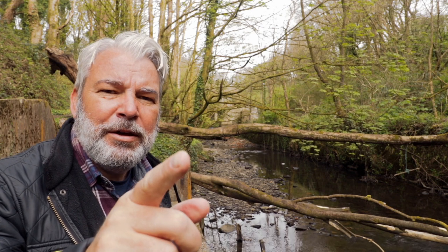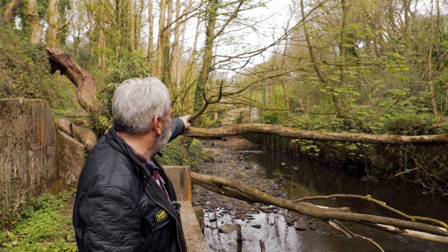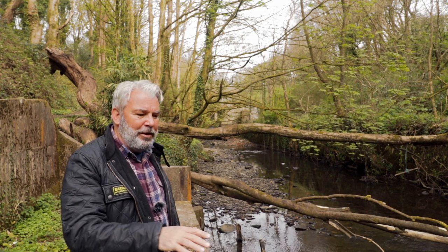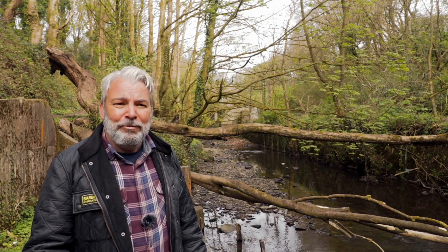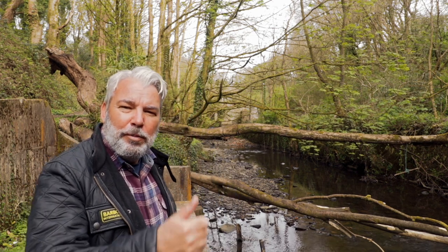I don't know if you can see it. Just over there, through the trees, that's the rolling mill and forge by the waterfall where I've just come from. But what you don't appreciate when you do this walk, look at it, it's really picturesque, quiet, crystal clear water. Back in the early 19th century, it would have been smoky, noisy, the water would have been polluted, there would have been slag heaps around. Not a pleasant place to live or work. But it is now, so you can come and enjoy.